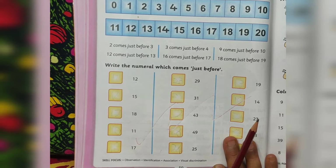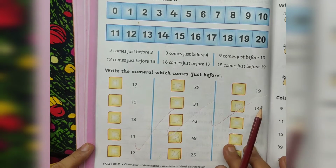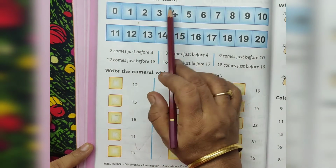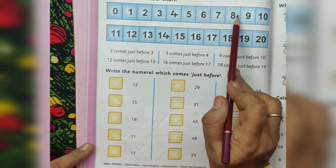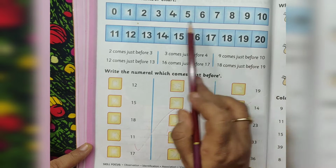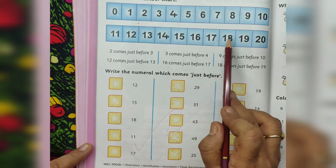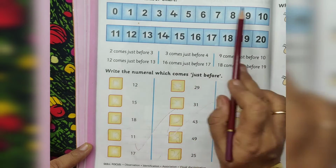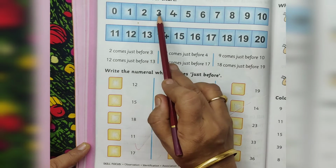This is for senior kindergarten and first grade students. Let's learn "just before". Look at the number chart. 0, 1, 2, 3, 4, 5, 6, 7, 8, 9, 10. Next numbers: 11, 12, 13, 14, 15, 16, 17, 18, 19, 20. 20 numbers are here. 2 comes just before 3.